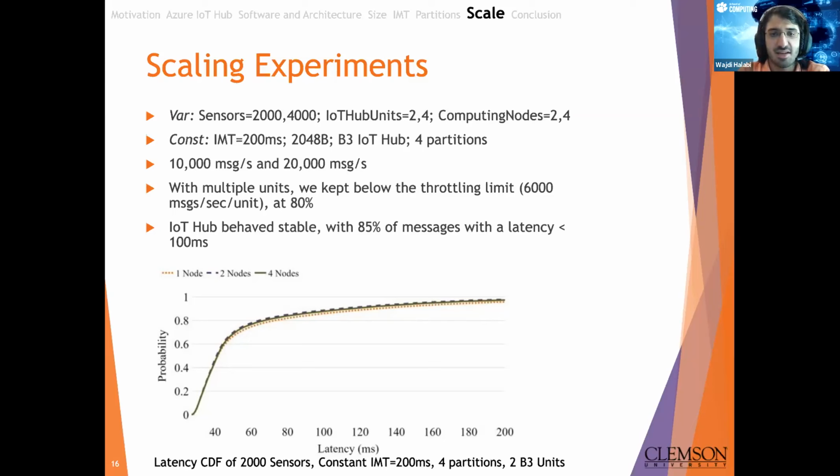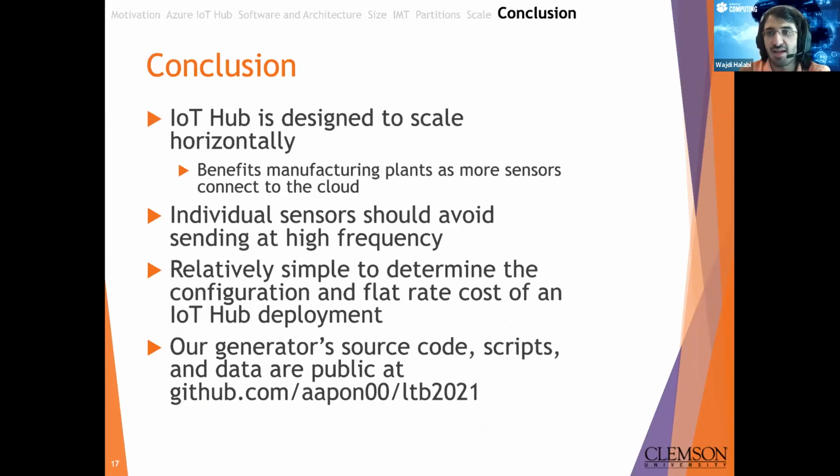And you can see, even once we split those 2,000 sensors across 1 node, 2 nodes, or even 4 nodes, that the results do not really change. So no matter, IoT Hub is able to process it all. And with that, I hand it back to Daniel.